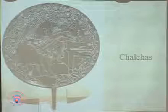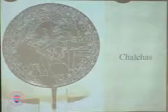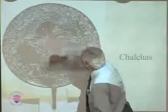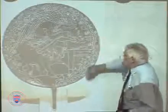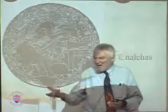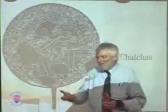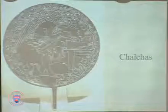Well, Chalcas is a figure who, in Etruscan mythology, can tell the future. And this is actually what he's doing here. He's a winged figure there. He's holding something in his hand. Any guesses what he's holding? Liver. It's a liver. You can read the future from the liver. So that's actually what he's got there in that hand.